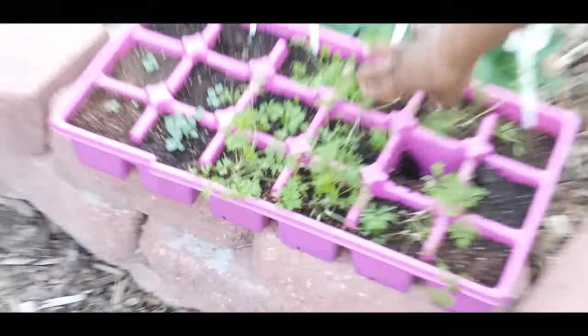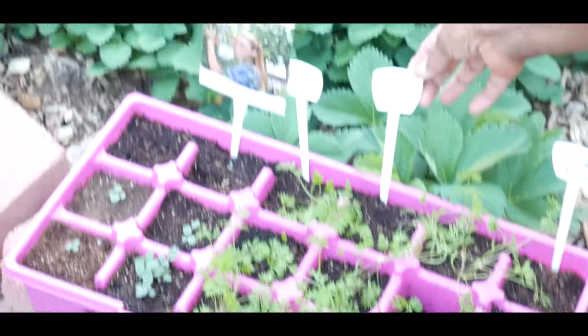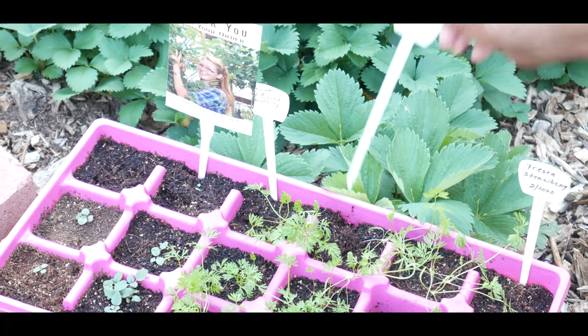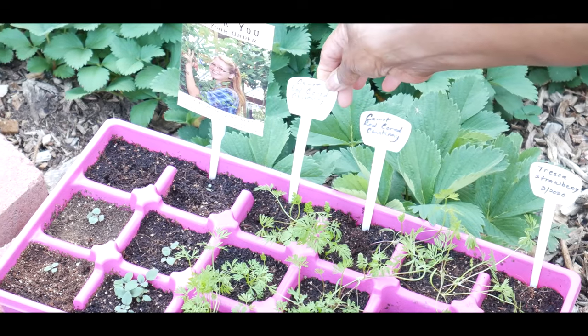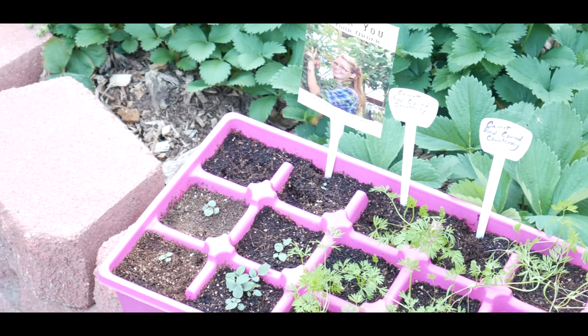As you can see, I've started all of my carrots from seeds. This is the carrot Red Core Chantenay. So these are the carrots I'm going to be planting. And because of the rich scent, it attracts the attention of this pest called the carrot root fly.